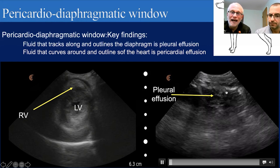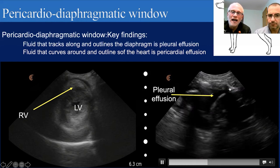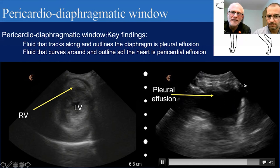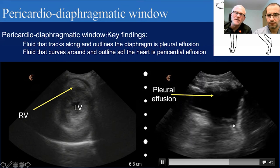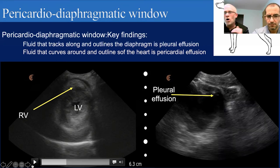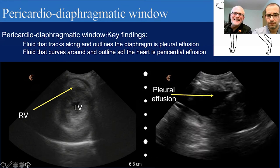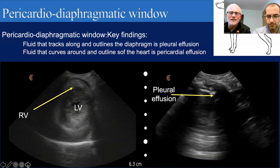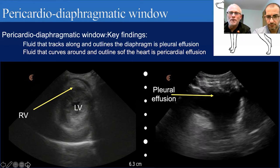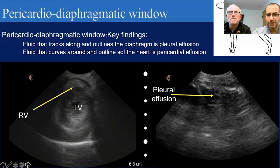Absolutely. And now we also see one of the things I always look for. Do you have the costophrenic recess starting to fill with fluid? Absolutely you do. And that's why the diaphragm is visible curving away from the chest wall, which we already said you should not see, with the exception of where the heart and the diaphragm are in contact. So really nice place to differentiate or identify both pathologies in the same window. Dr. Boysen, this is fantastic.